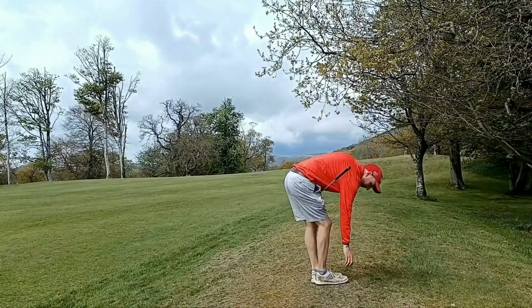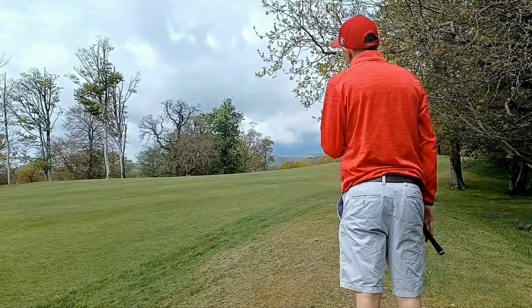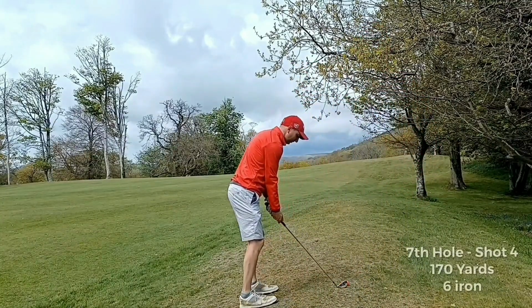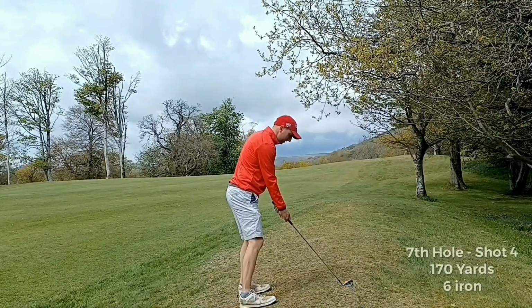So another course management error there. Again, I should have hit shot number 4. I should have hit a provisional, but it just rolled over the hump there, and I don't know how we didn't find it. We looked for it for a good 2 or 3 minutes. Managed to come out with an orange ball. So again, dropping 2 shots, playing my 4th.